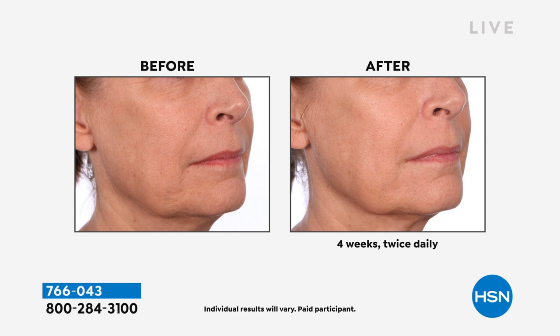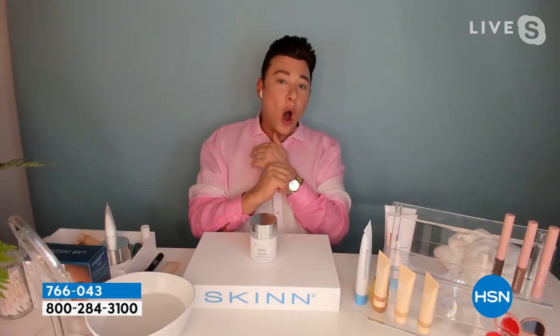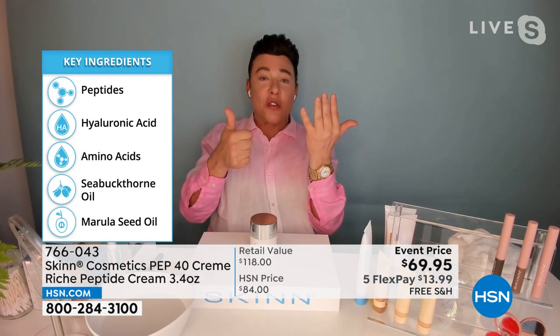And these six peptides each do something different to help improve your skin. So why settle for one peptide when you can have six that support the six natural building blocks of your skin? Collagen, elastin, fibrin, fibronectin, lipidic membranes, water. Those are the six building blocks of your skin.